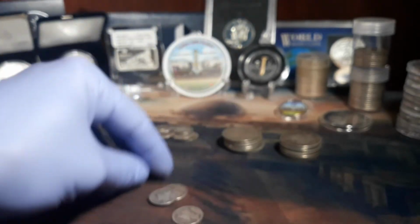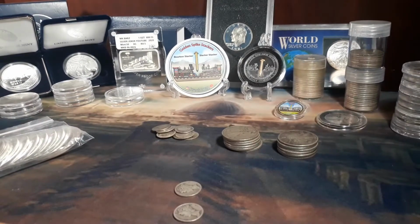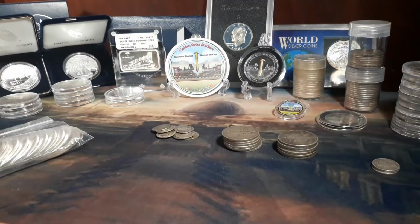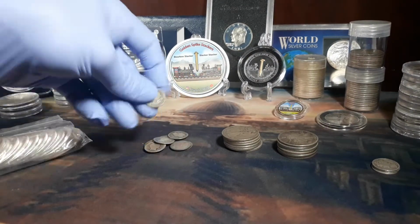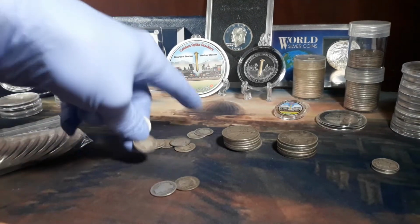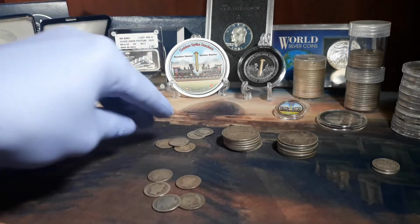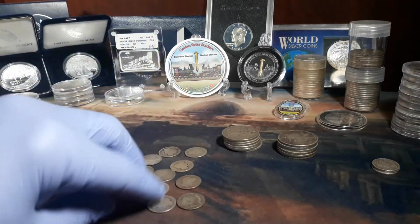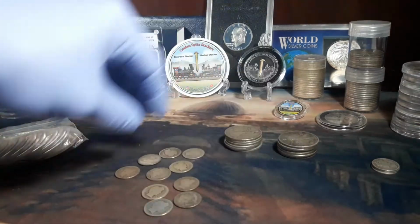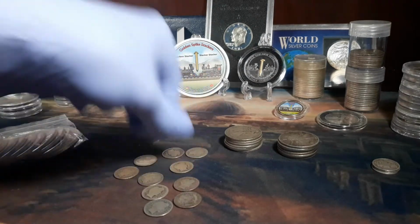1927, looks like. And was that 1941? I love mercury dimes. So we'll put that in one of my mercury dime tubes. Let's see what else we got. I think I got $2 in face. All right, what did I get? Let's see. Oh, I only got $1. I got $2 in face. I guess I only got $1 in barber dimes.